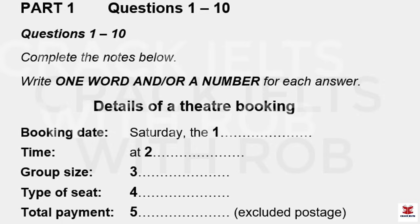We've got 2 performances on that day, one at 3:30 and one at 7. Which would you prefer? Oh, the later one, please. How many people? Well, there are 4 of us. Are there any concessions? Any children? Oh, I'm not sure. My daughters are 15 and 12. Do they get concessions? Only the 12-year-old, I'm afraid. So that's 1 child and 3 adults.